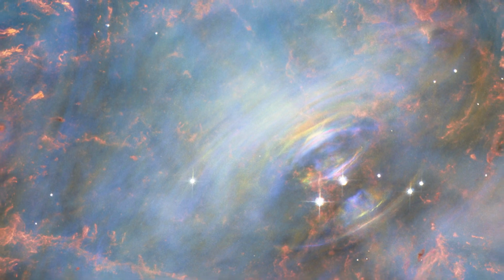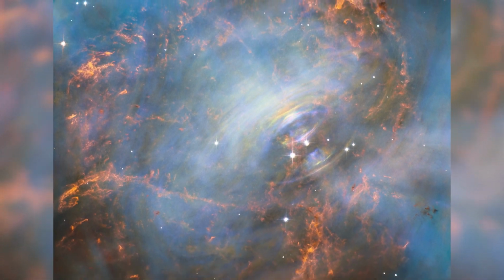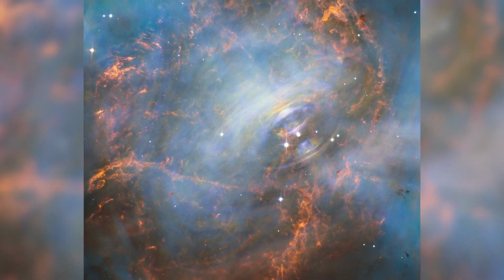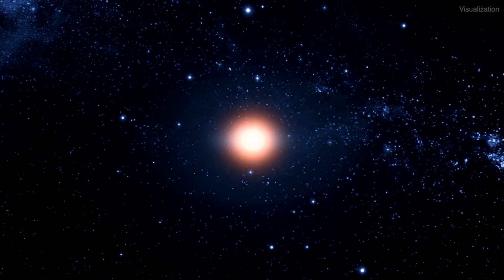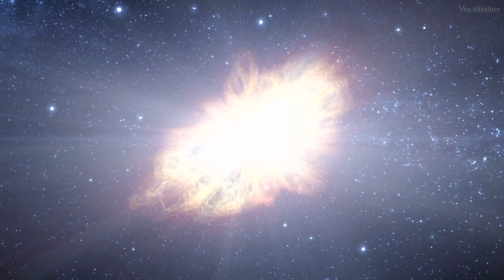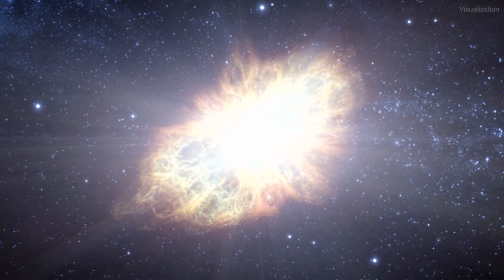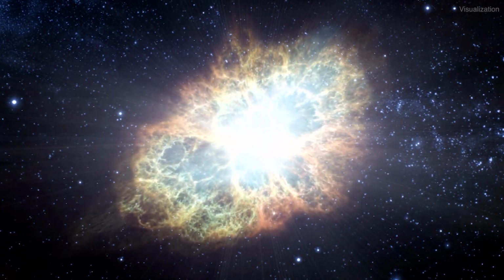Then there are the supernova remnants, like the Crab Nebula. These nebulae are made of debris from exploded stars. In the year 1054 AD, Chinese astronomers recorded a guest star that was visible even in the daytime sky for nearly a month. The guest star they observed was actually the supernova explosion that created the Crab Nebula. Today, the Crab Nebula is still visible as a 6 light-year wide remnant of that violent event.